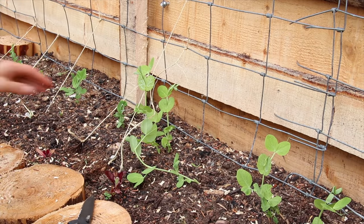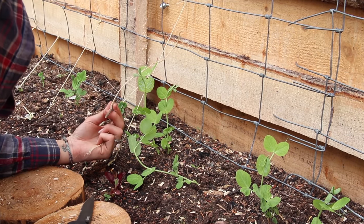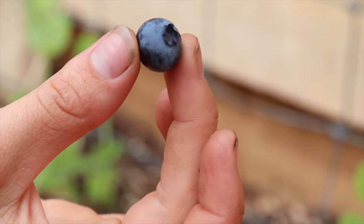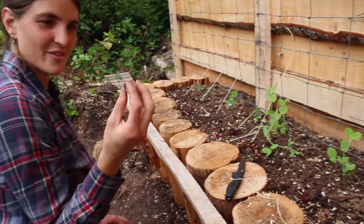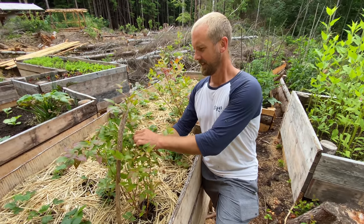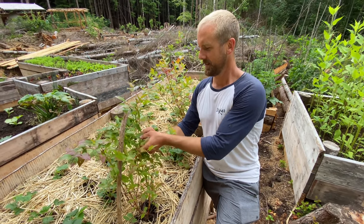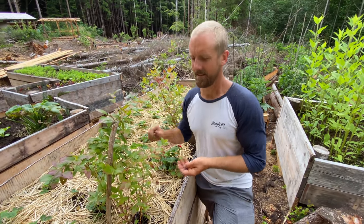But I just found one of our blueberry plants. A blueberry. Oh, the first half? That half? Yeah. Look, a blueberry. That's the first one. Our first blueberry. You found another one? Two. Jackpot. We've been picking the wild ones. Yeah. But these ones are our own. Yeah. That one doesn't look ready yet.